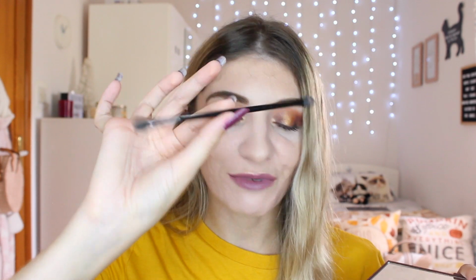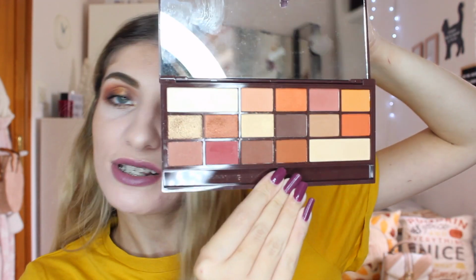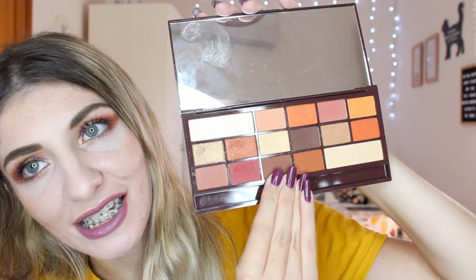This is from Revolution and it's the chocolate orange palette. This has been with me for a long time now, and it's actually still one of my favorite Revolution palettes so far. They used to come with the name sheets, and this used to come with those brushes over there, and then this is the palette. But I would say that this is such a perfect autumn shade palette. I mean, look at it.